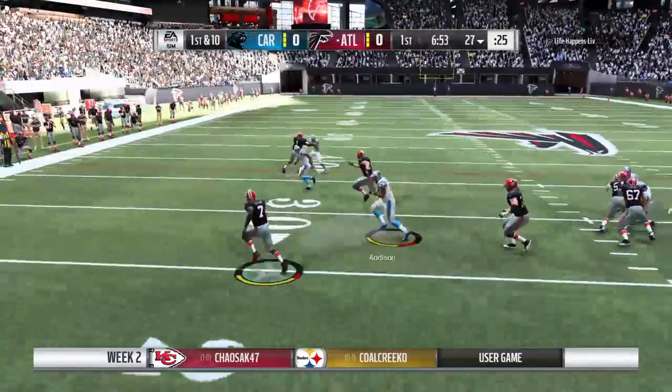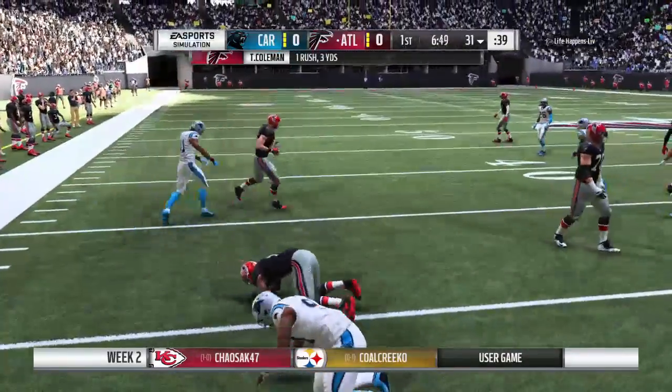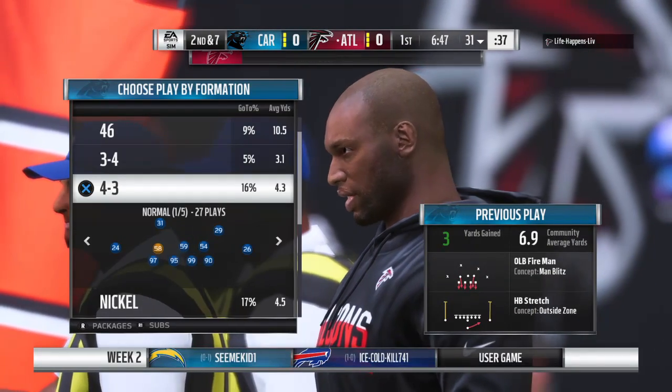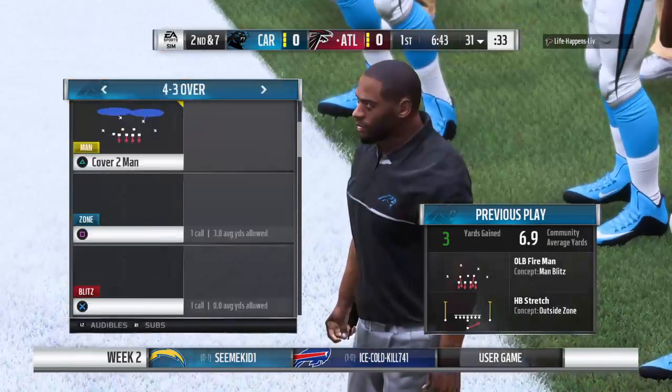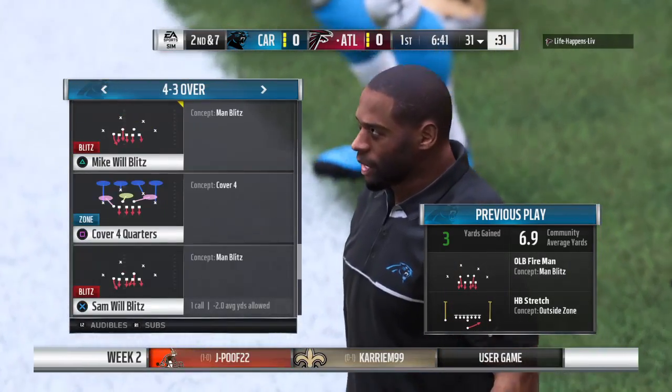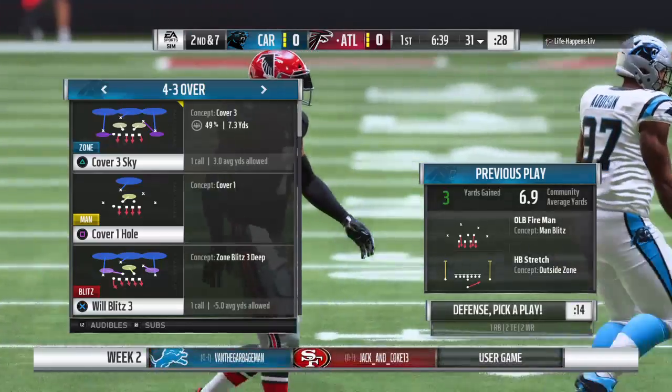The former Indiana Hoosier here, Tevin Coleman, across the 30 to the 31-yard line. 3 yards on the pickup there, and it'll be second down. Not much happening there on first down. I thought there might have been a hole for a split second. Yeah, but it dried up pretty quickly, didn't it? Closed fast.